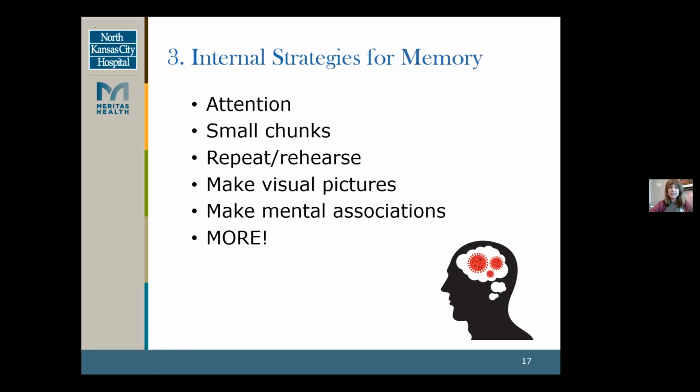Making visual pictures. So maybe visualizing the route you want to take before you go somewhere in the car, or visualizing the last place you saw something when you've misplaced it, can be very effective, especially if you are a visual person.